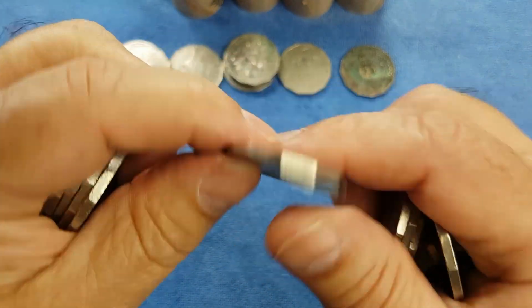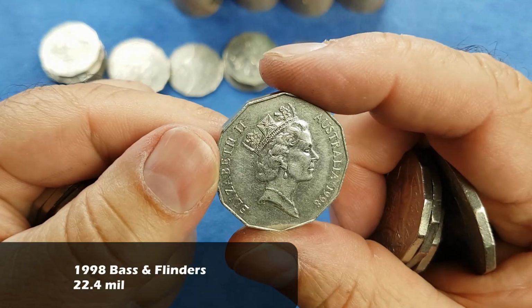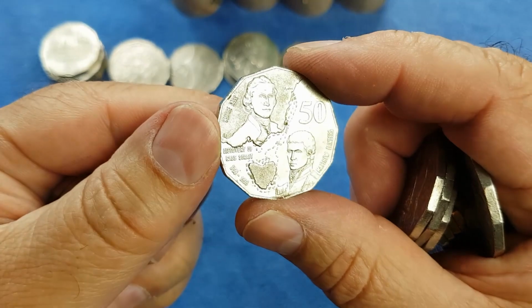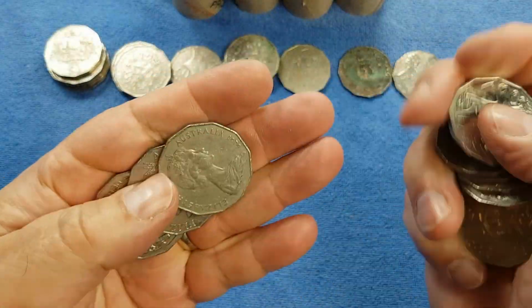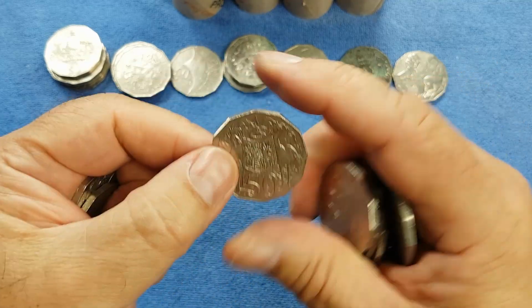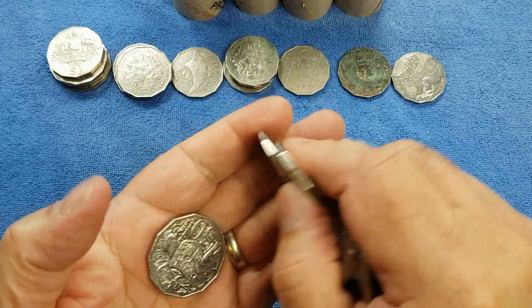There's a 1998, and that's Bass and Flinders. It's in pretty good nick, high grade, but it is still a common commemorative, so it'll go down on the common commemorative row. There's a 2010 coat of arms, and we'll check that for rotation.